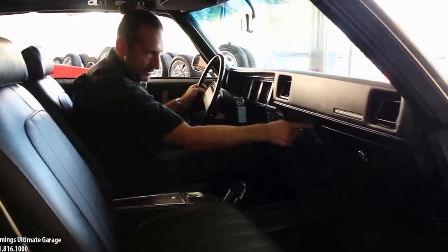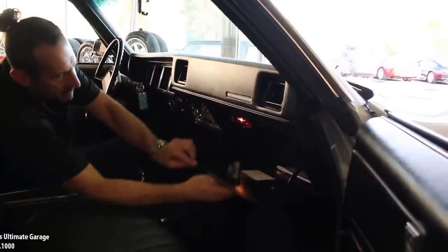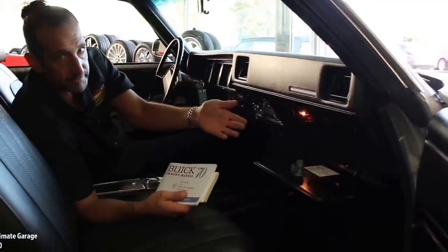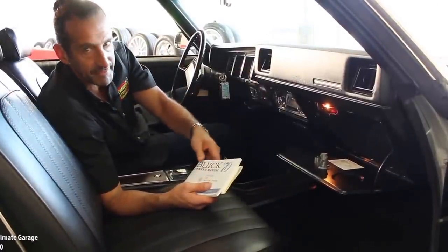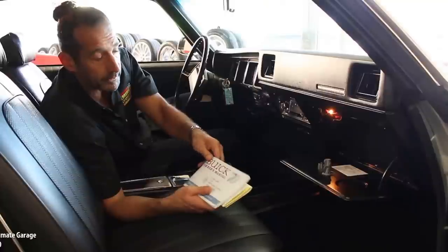So original AM/FM stereo. What we do for a lot of people is, inside the glove box here, we hide a digital sound system. That way you can have all your iTunes and all the music that you have, and you don't have to cut up the dash and make some changes, but you still get everything you want. You can have satellite radio, you can have all this stuff. We're happy to get that installed for you as well.